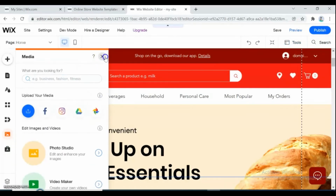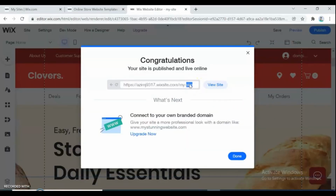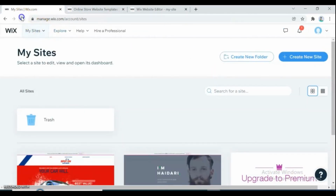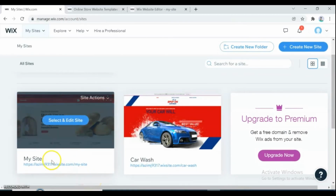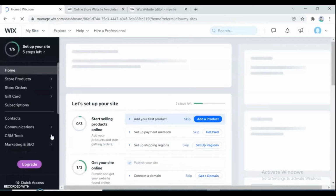After you complete the design of the site, go ahead and publish it. The site is fully published online. You can share the site link with your friends on social media for selling your products. So, let's see how the site looks for a viewer and how you can sell.